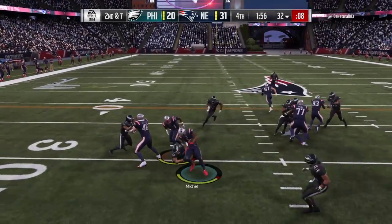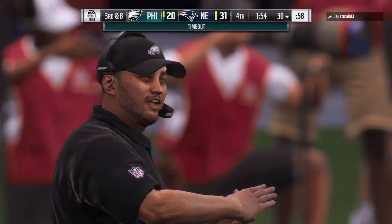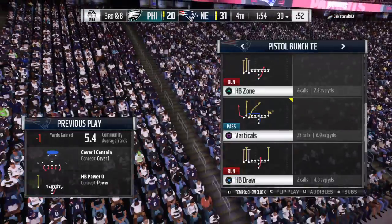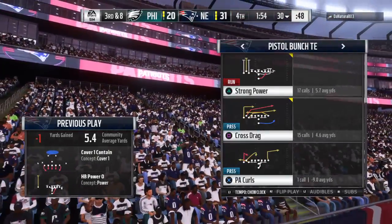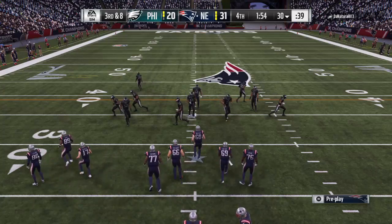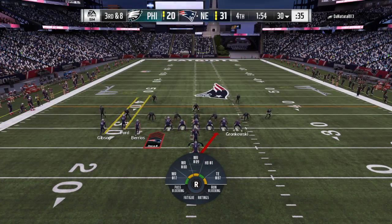On 2nd down, Michel. And maybe a measure of revenge there. He's had his way in this one, but this time they get him behind the line. And quickly, we're going to get another stop here with 1:54 left as they call the timeout defensively. New England on 3rd down. They've hit it 50%, 3 of 6 to this point. This is 3rd and 8.